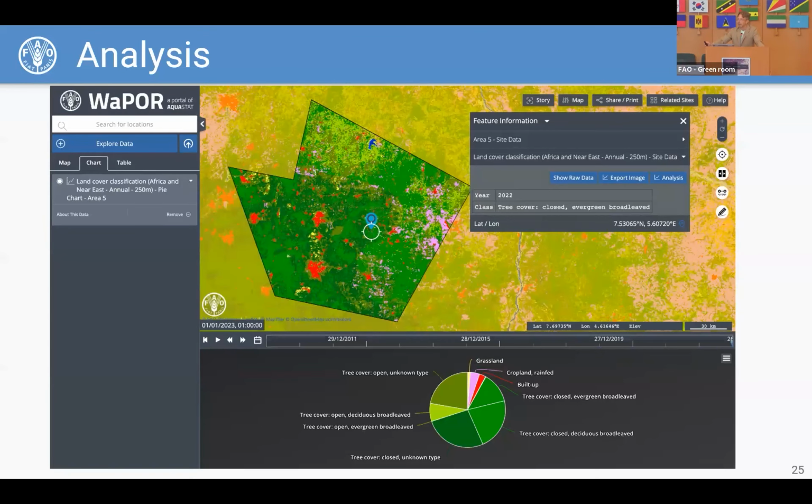Another kind of analysis we support is what we call categorical analysis. In this case, the pixels in the raster image don't represent an absolute value, but they represent a class. More specifically, this is a land cover classification. Here I've drawn an area on the map, and then I've sent it to the back-end analysis functions, and then they have returned this pie chart that is showing me the proportions of the land in that area that fall into the different land cover classifications. In this case, you can see it's mostly different kinds of tree cover in the area that I chose as the example.